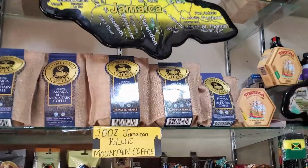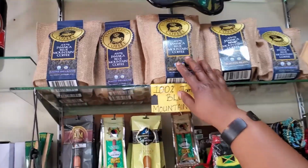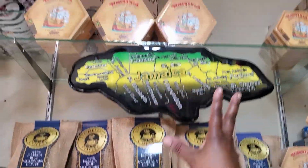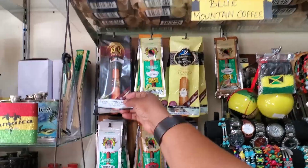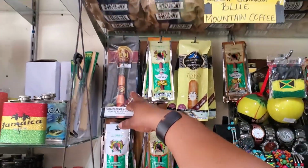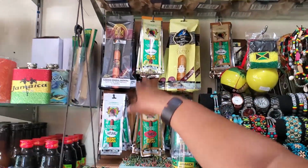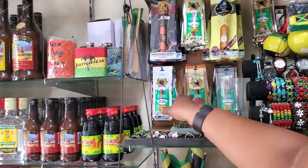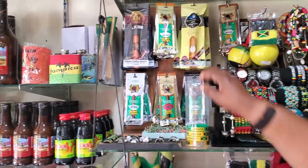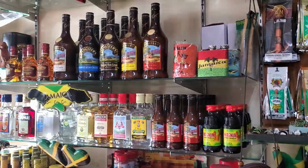So here you'll see coffee. Blue Mountain coffee, 100%. You have the rum cake. Rum cake from Tortuga. Also, you have the rum dip cigar. Tell me about that. You dip it in rum. Yes. All right, and you have the blunt also. That's dipped in rum also. Then you have the natural, the strawberry, and then you have the vanilla. Cocoa vanilla. So all kind of cigars.